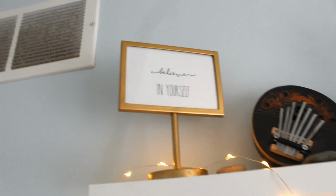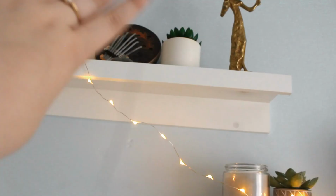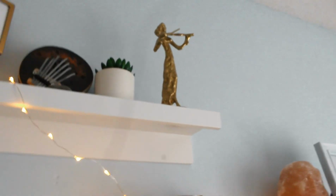I believe the frame is from Target, and I just made that because I do some graphic design work, so I just made that. Then I have a finger piano, I believe that's what it's called. It's actually from Africa. I think that is so cool. And then I have a fake little plant there, and then I play viola, and so this little statue is so cute. It's gold. It kind of goes with my gold accents in here.